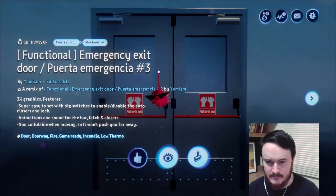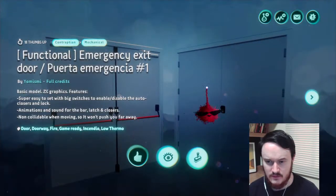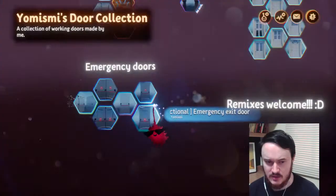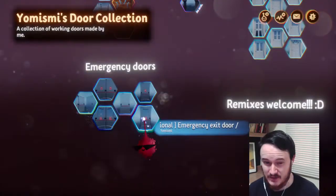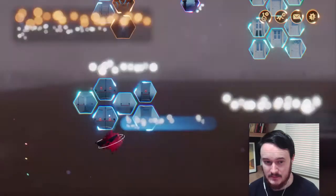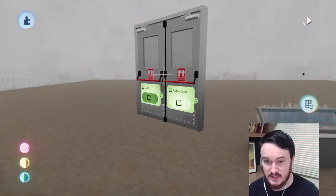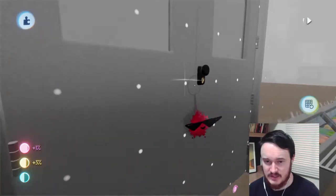See, maybe if I turn this around, it would look more like a kitchen door, because it's a fire exit, and you don't really use a fire exit to go into a kitchen, do you? So, let me see what it looks like on the other side. I mean, I could use it like that.